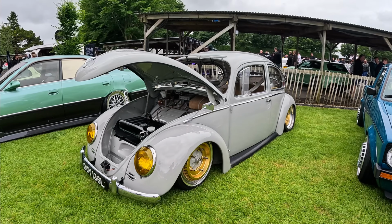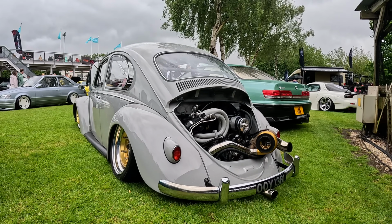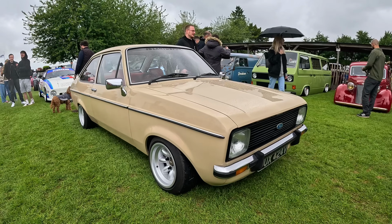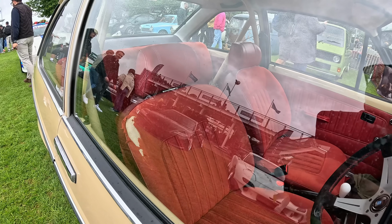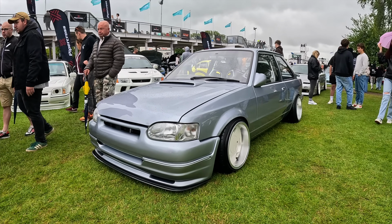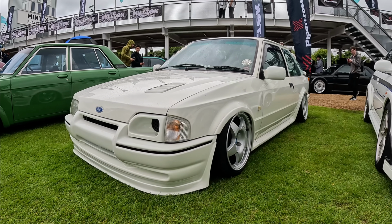And check out this old school Beetle with a really cool brown interior. I'm loving the gold bits around the car, including the turbocharger, which is hanging out of the bay. I've got a soft spot for a beige Mark II Escort, and this one's got a really cool red interior. How about a Mark IV, I think, Escort, but with Mark VI headlights? Or this RS Turbo Mark IV slammed on air ride.